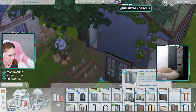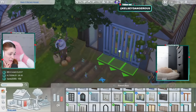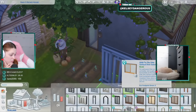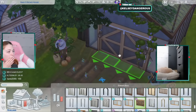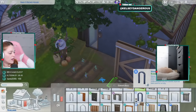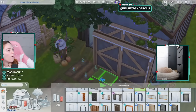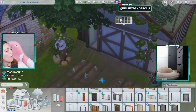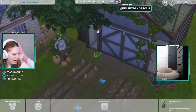Something like that. Kind of wild looking, but okay. A big old slow. Oh wait, this looks like a barn door. That's so cool. Oh, I really like that. Ooh. Look at it. That's cool. Oh my gosh, I love that actually.